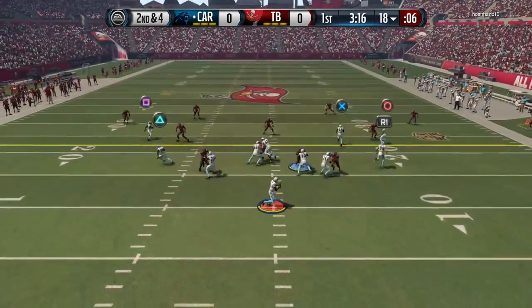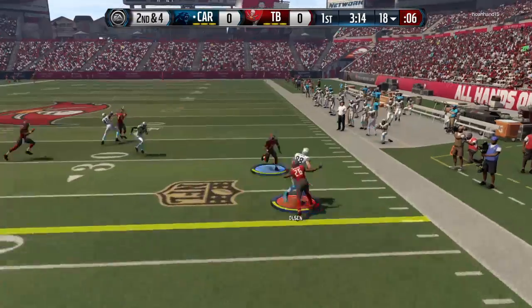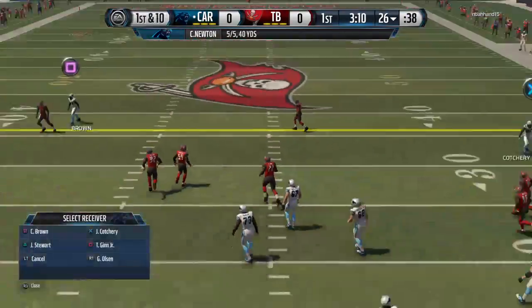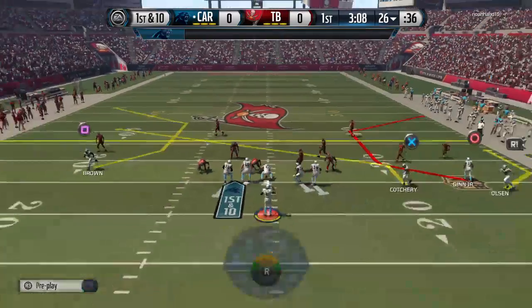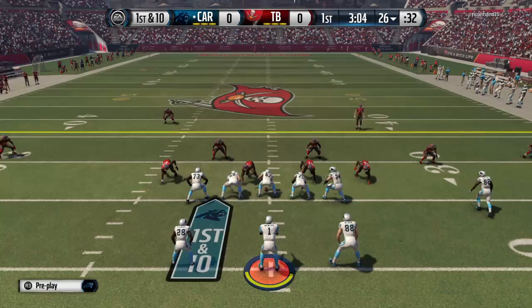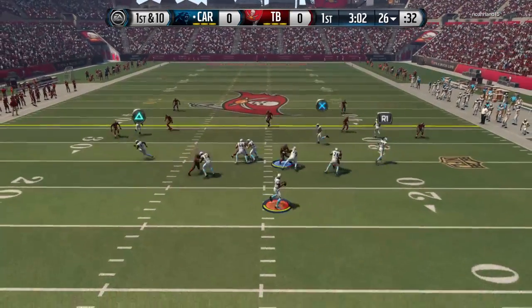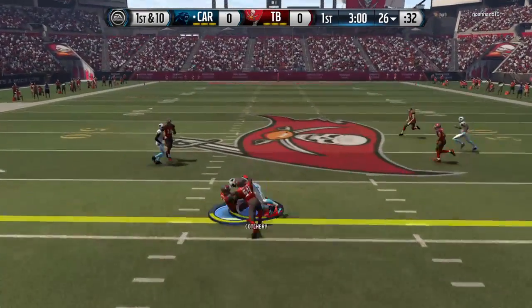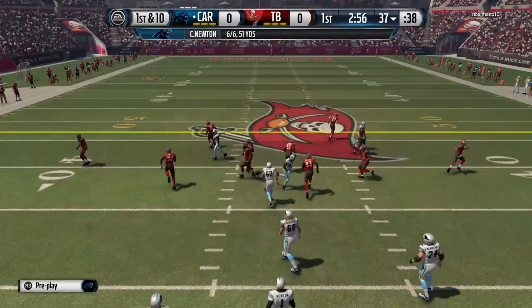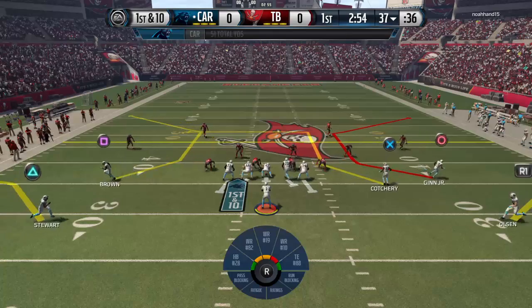Cam Newton takes it from the shotgun. Over to Greg Olsen with the reception. They come to the line, and it's 1st down. Midway through the first. Kotchery with the catch. Kotchery is brought down after picking up 11 on this play.